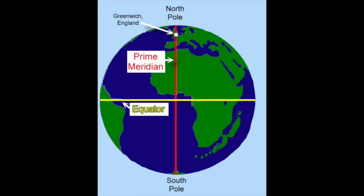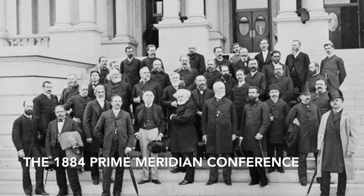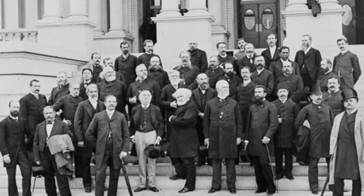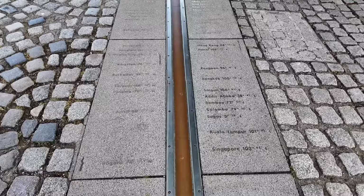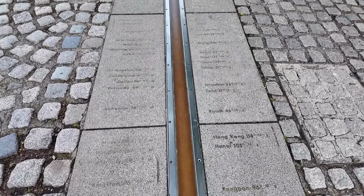Just remember, any north-south line can be used as a meridian, but why is this the prime meridian? Well, in 1884, a group of British notables decided that the meridian line running through Airy's telescope at Greenwich should be the main, or prime, meridian for the whole world. They wanted this to be 0 degrees, from which all locations east and west would be measured. But there was controversy about that.